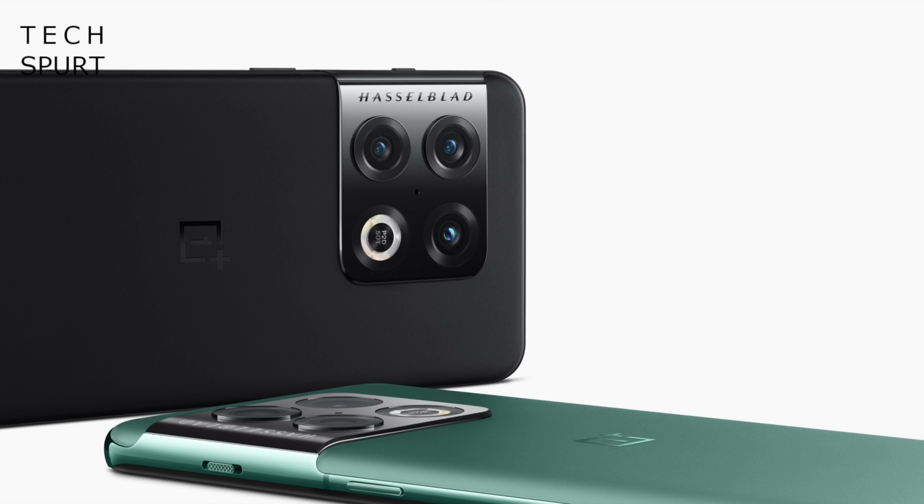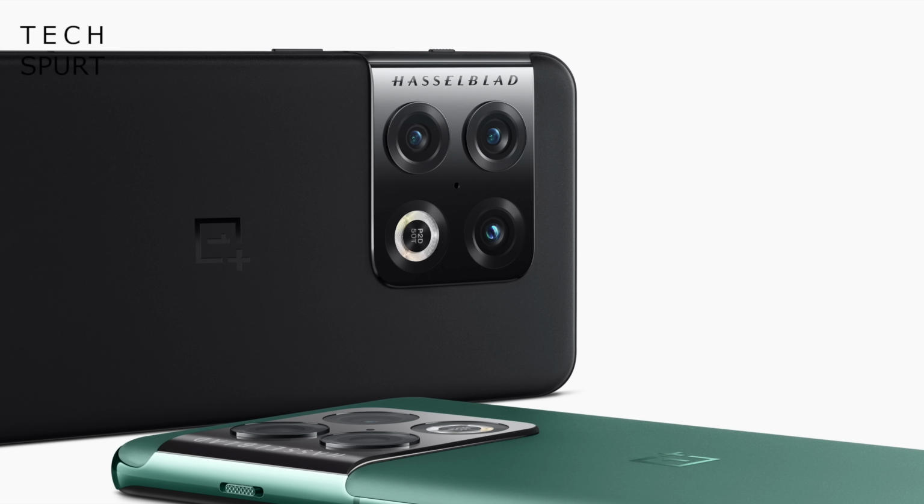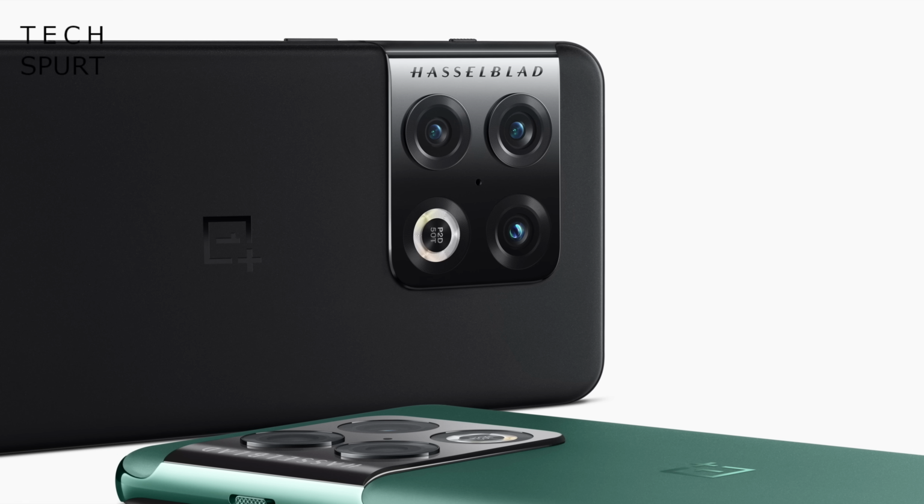When it comes to the battery tech, the OnePlus 10 Pro will apparently sport a 5000 mAh capacity battery now, which is a big step up from the 4500 of the OnePlus 9 Pro. With that big old battery, you can expect all-day battery life from the OnePlus 10 Pro, especially if that Snapdragon 8 Gen 1 turns out to be as energy efficient as promised.